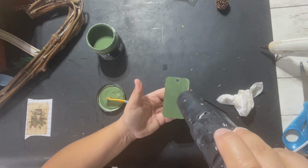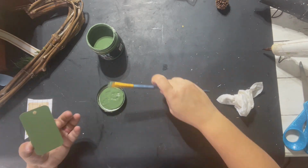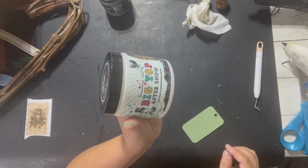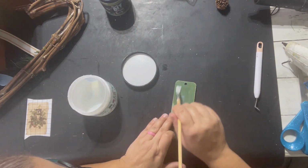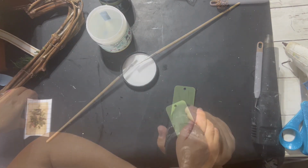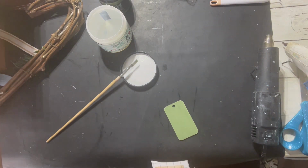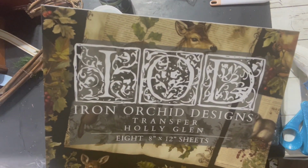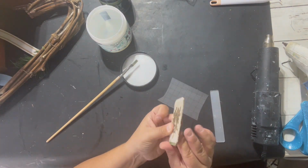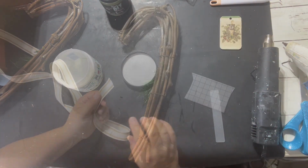So we'll just dry that down and then seal it with some Big Top before I put that transfer on. And then we're going to use the IOD transfers called Holly Glen from this year's release. And I got this cute little critter here that I'm going to put on there. And again, real simple, just use the tool to push it on and lift up a corner and gently glide it, and then I'm going to go ahead and seal it with the Big Top as well.